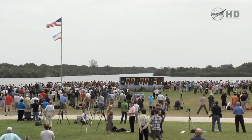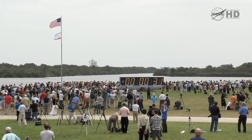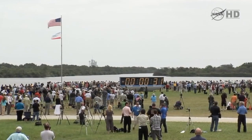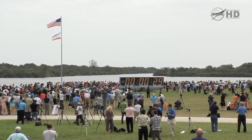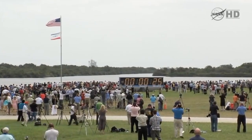And all personnel, we are going to pick up the clock here momentarily. And GLS, you can resume the clock on your mark. Copy that. Countdown clock will resume on my mark. 3, 2, 1, mark. T minus 31. Auto sequence start. Handoff to Atlantis' computers has occurred.